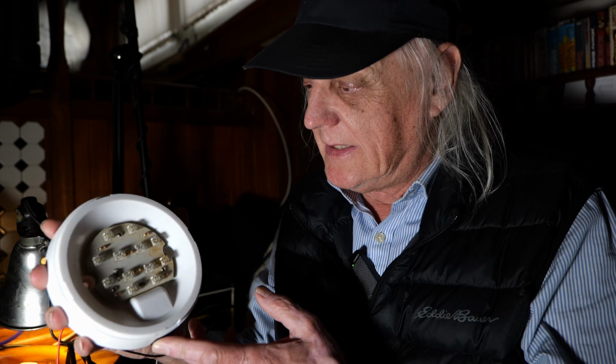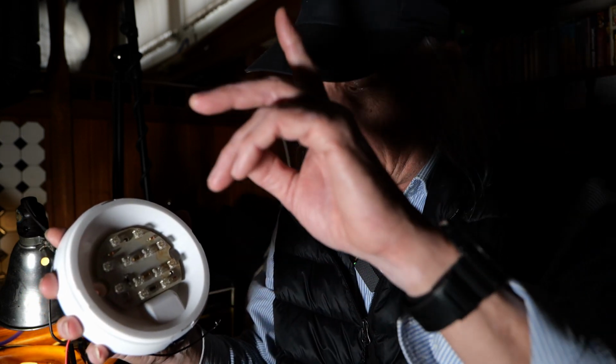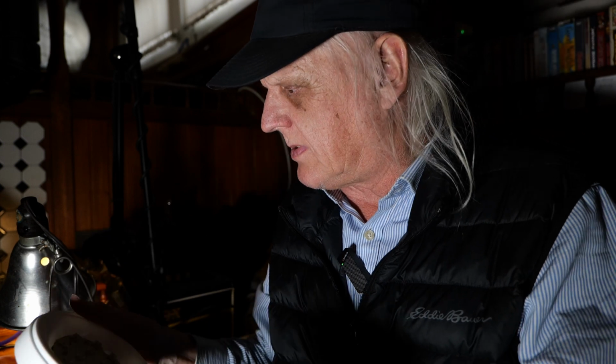So what I'm going to do now is remove the housing to the fluorescent light that's above and replace it with this. It's just 2 wires and real simple. And I'm going to go ahead and prep these wires right now.